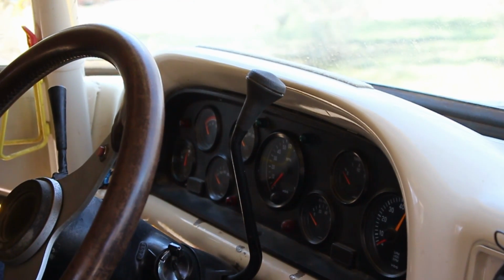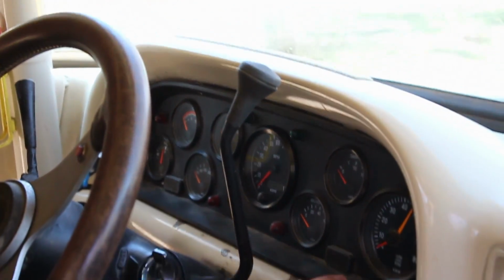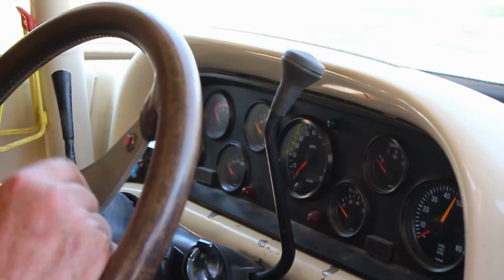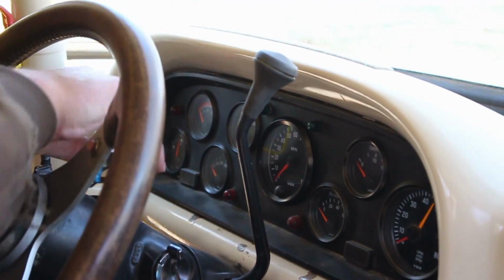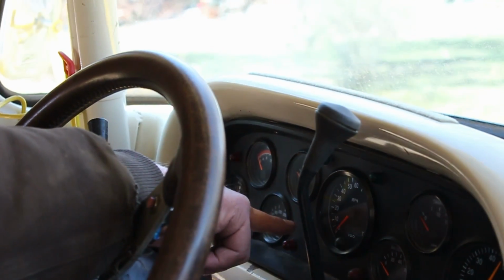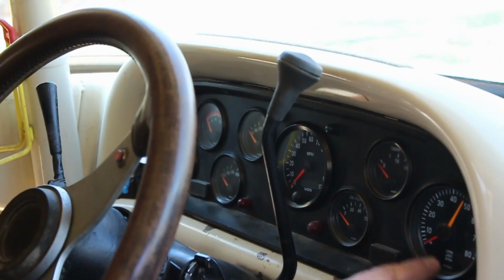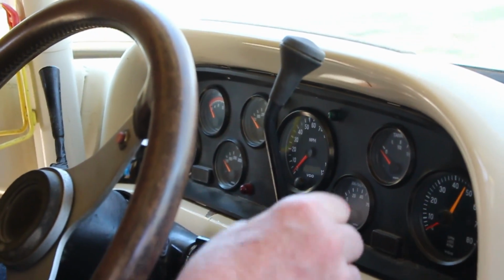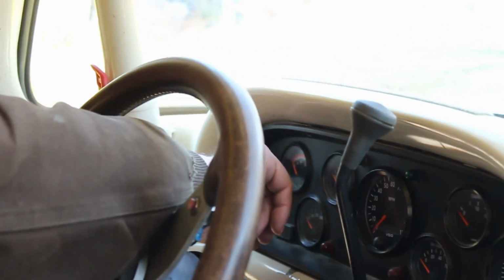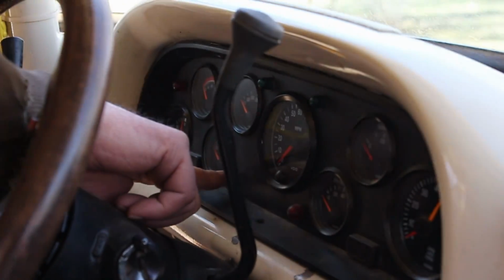Okay, this is the dash cluster. This is the original surround that came with the truck. Of course, it's a custom panel. All the standard stuff. I have volts and amps over here. Temperature for the transmission and for the engine. Obviously speedo. Oil pressure. This is the gas gauge and the tach. Turn signals are here, and I have oil pressure light, ammeter light, and this is the alternator light. This is a temperature light for the transmission.